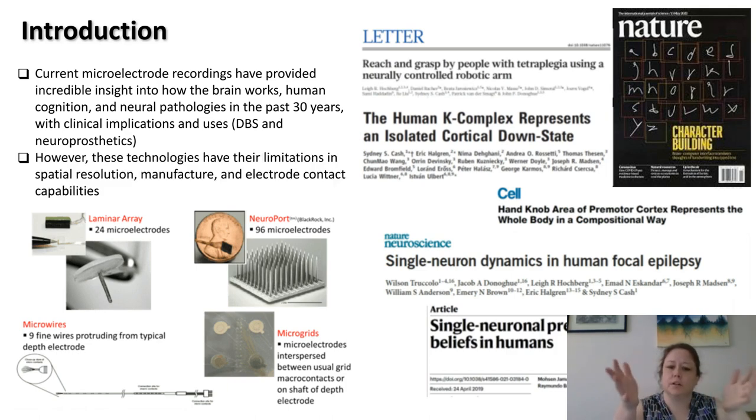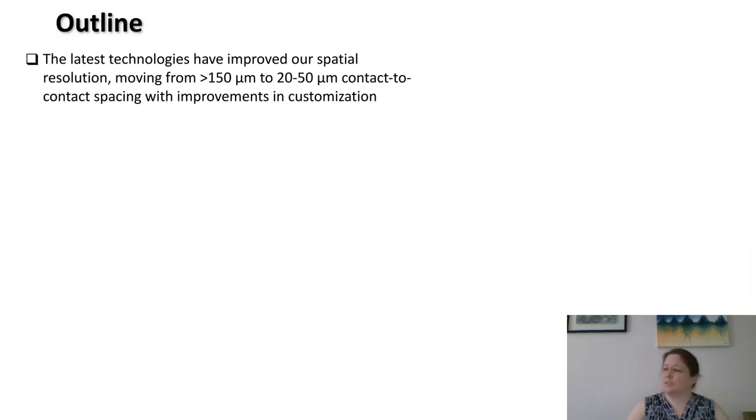but the technologies are limited, in that most of these electrodes are made of metal or a very fine wire, and therefore they are limited in terms of customization, in the manufacture, and also in terms of their spatial resolution. With regard to that, there have been huge advances in the past decade, particularly in materials science, that allow us to move from the 150 micron spatial sampling to a 20 to 50 micron contact-to-contact spacing with improvements in customization. And these latest technologies are what I'm going to be talking about today, particularly two different kinds that I'll be highlighting.